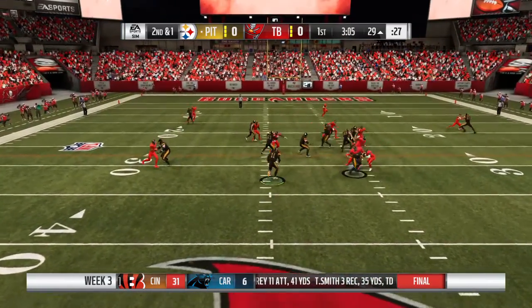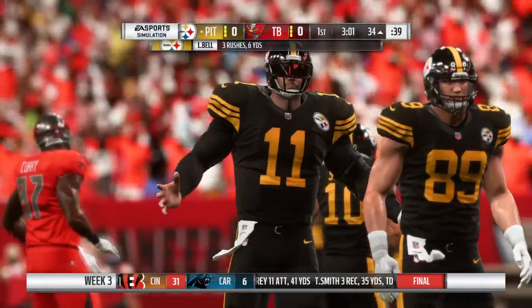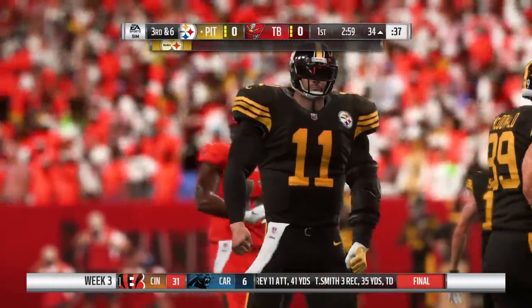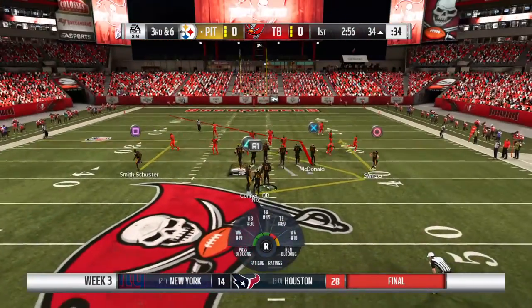They'll run it now out of the gun. And he is going to be stopped cold behind the line of scrimmage. That'll go as a loss of 5. And they're going to face a 3rd down.